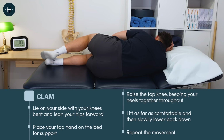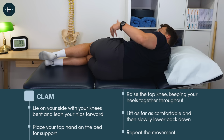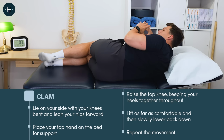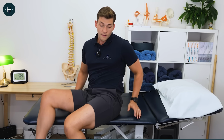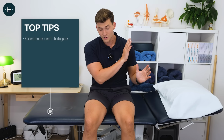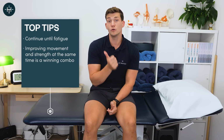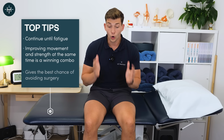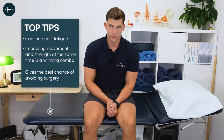You see people doing this and cheating quite often, and the way they cheat is they lift and then they roll back at the same time, and that just takes all of the emphasis away from the glute, so you're just not going to get the same benefit. So keep your body forward, lift up, and just keep going until you start to get some fatigue. And by the time you finish, that's a full workout. That's going to really help your knees, and improving the movement and the strength at the same time is such a winning combo. And hopefully that will give you the best possible chance of staying away from the surgeon.